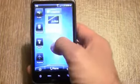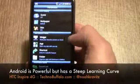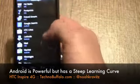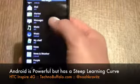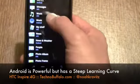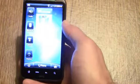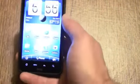It's great with the widgets and the notification customizations and the shortcut apps and all that stuff. Absolutely fantastic. The notification system is great, and all these widgets you can add. But you get a device like this, and on the one hand, HTC has done a great job of making things easier to use. On the other hand, it's more complicated.